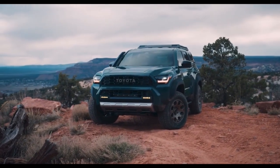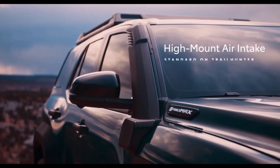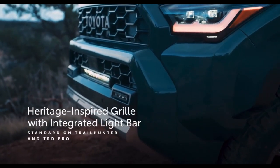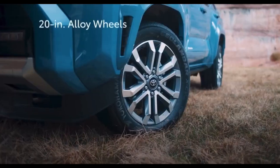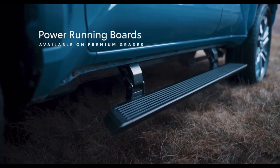Meanwhile, each grade stands out with distinct exterior details, like a roof rack and high-mount air intake, highlighting Trailhunter's adventurous nature, a heritage-inspired grille with an integrated light bar on Trailhunter and TRD Pro, black-painted overfenders on TRD Pro, or details like 20-inch wheels and available power running boards on premium grades.